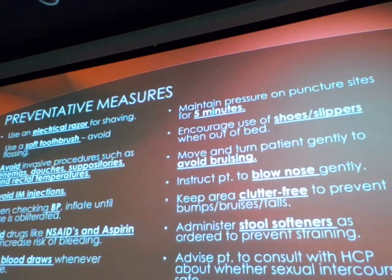Avoid drugs like NSAIDs and aspirin that increase risk of bleeding. You'll want to avoid blood draws whenever possible. Maintain pressure on puncture sites for 5 minutes. And that's a pretty long time when you think about it, so try and come up with things to talk to them about instead of just staring them in the eyes. Encourage use of shoes and slippers when out of bed, so if they step on something, it protects their feet from injury. Move and turn patient gently to avoid bruising.